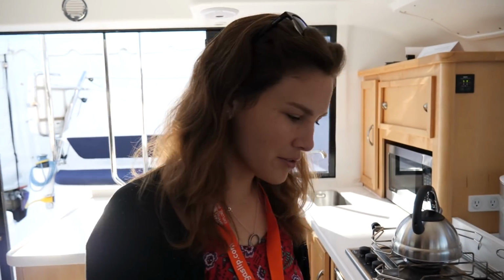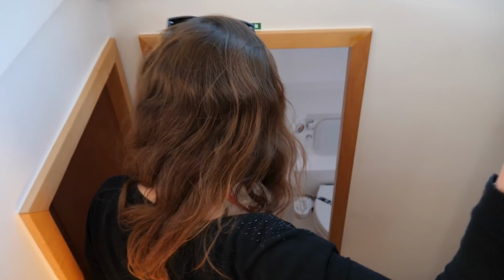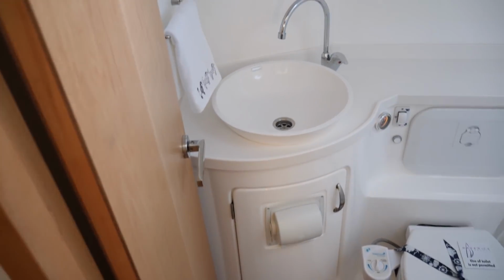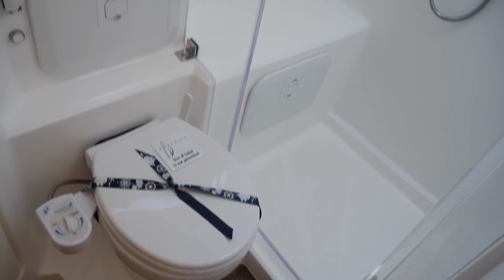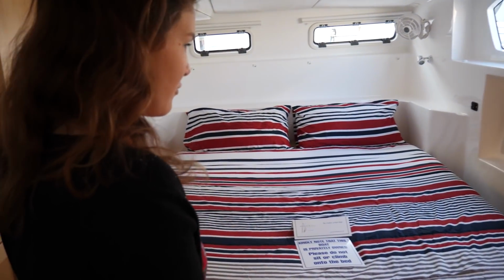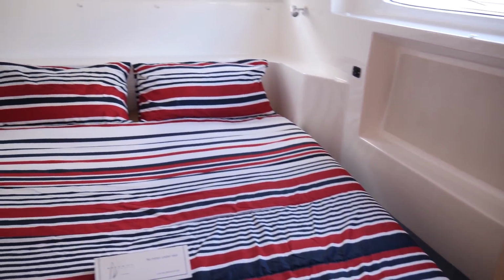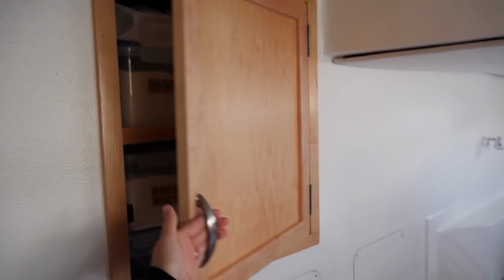Let's go ahead and go down into one of the hulls. So this is the port side hull. I really like the flooring. So you've got a head with a separate shower directly down. And after that, you've got a berth that actually has a little bit of a walk around back here. It's so wide in this area of the boat. So you've got your island berth, double berth back here. Very nice. You've got storage built into the sides as well.